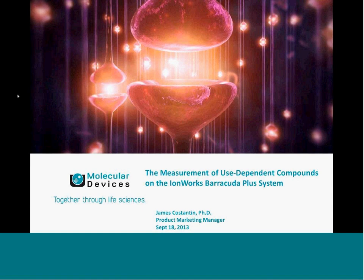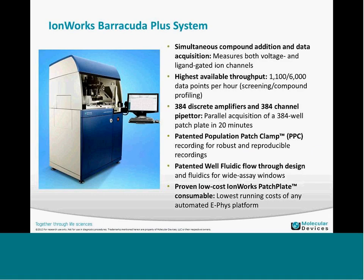A little bit of background on the ionworks Barracuda. We just launched the ionworks Barracuda Plus system, and it includes some features that we have added in order to reduce some rundown in some of these very low-end experiments that our customers were doing. But I'll just give you a very brief introduction after Glenn already introduced it for the most part. As he mentioned, you can measure both voltage and ligand-gated channels, because you can add and record at the same time, unlike previous ionworks instruments.